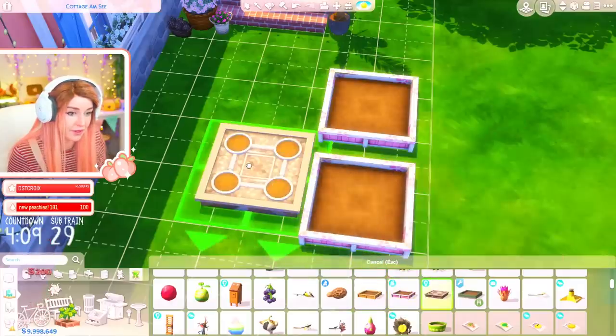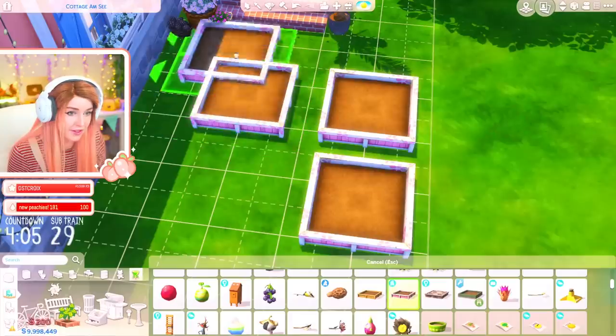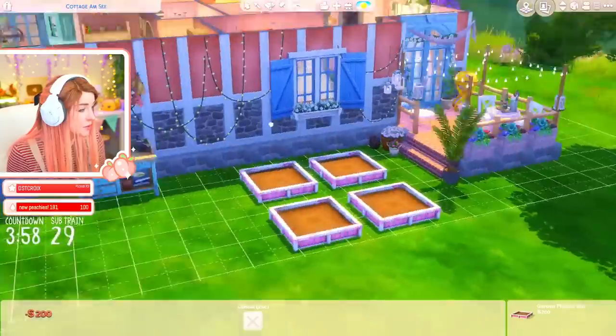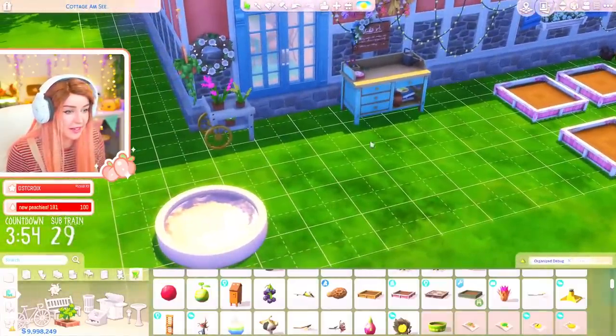And these are hydroponic or whatever, but I like these ones. And I don't want to make it too big because the garden's not huge. So I think just four planters is probably enough. And then this bit, I was thinking like wildflowers.